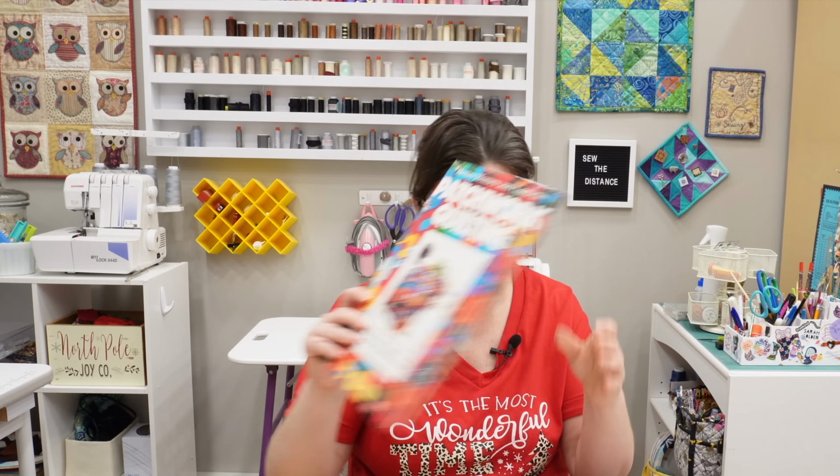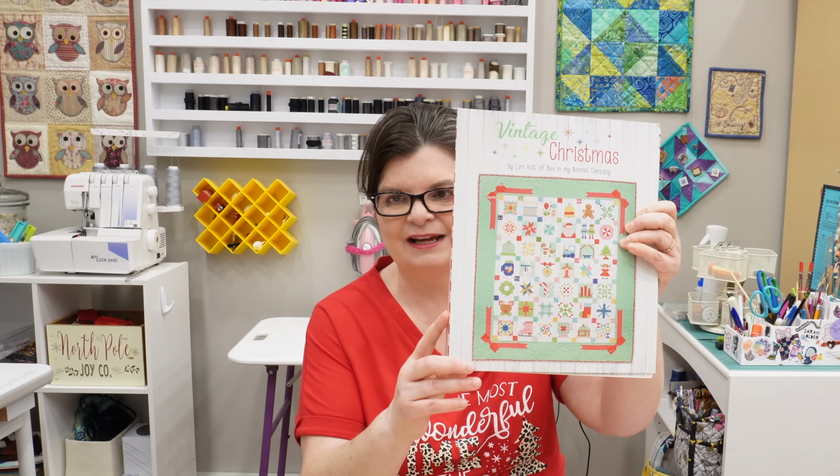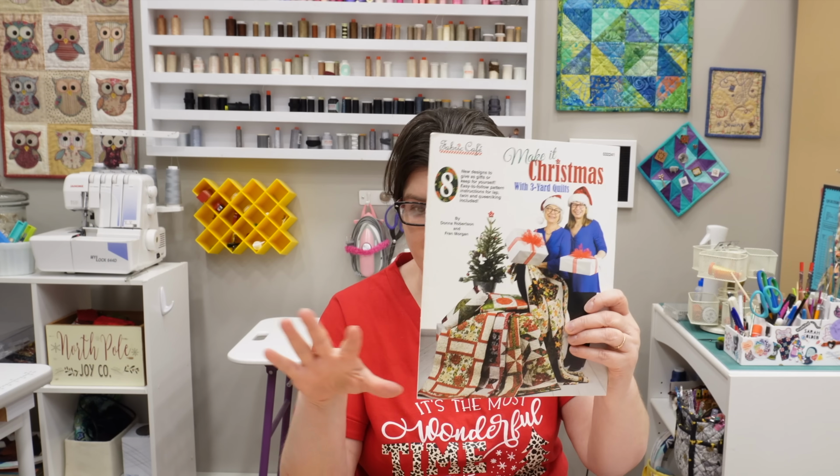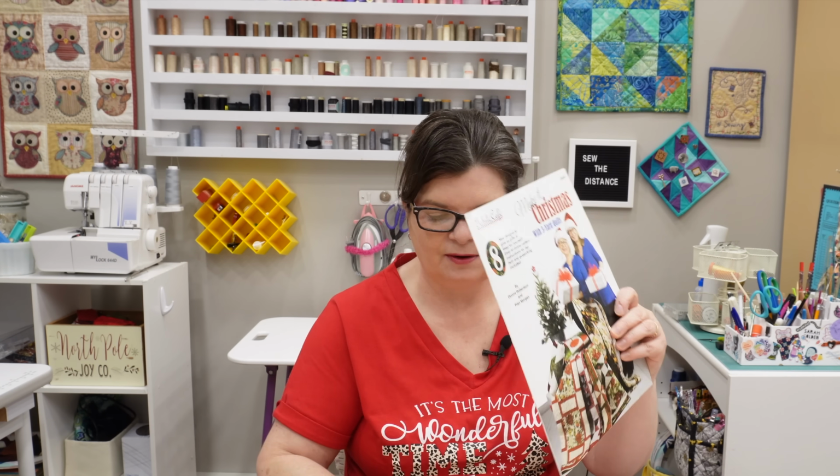Same thing with this one. An old book is always fun to look at, but new ones are fun too. I just bought this one, the Vintage Christmas. Have you seen this one yet? I've had a lot of fun going through this and coming up with ideas. And then we talked about 3-yard quilts. They have one that's only Christmas quilts, so this is something to think about. And then also there's books like Piece of Cake that are all about using, I think, layer cakes, and there's very specific books and there's very broad books.